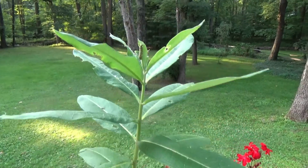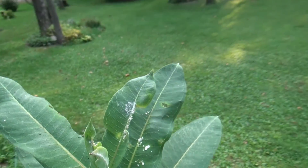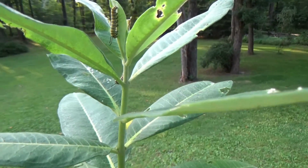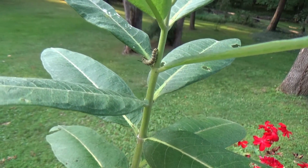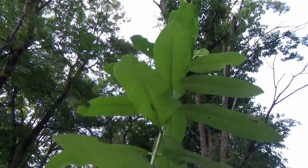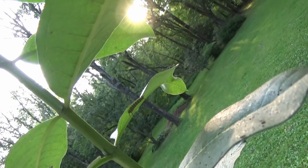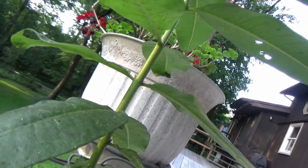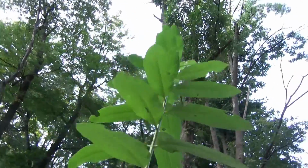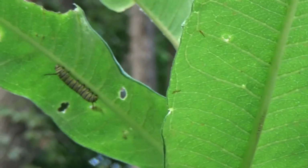Look at this right on top. Two of them. And they're getting big. Oh, there's a third one. Oh, no, it ain't. That guy's just moving quickly. And this one. And there's one. This is hard, keeping tabs of these guys.